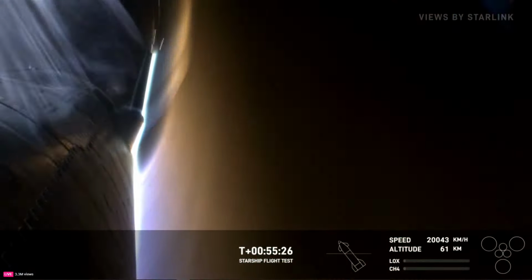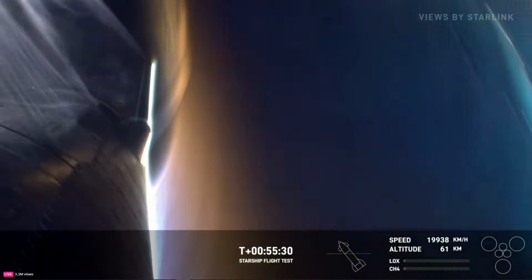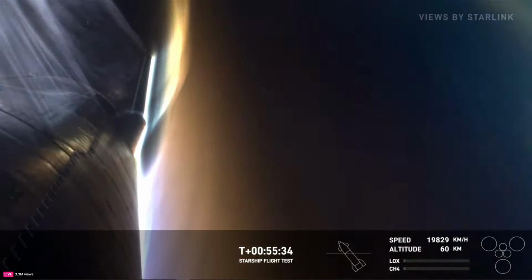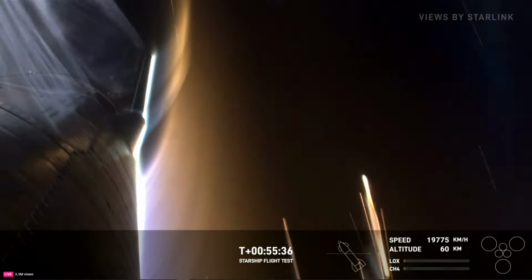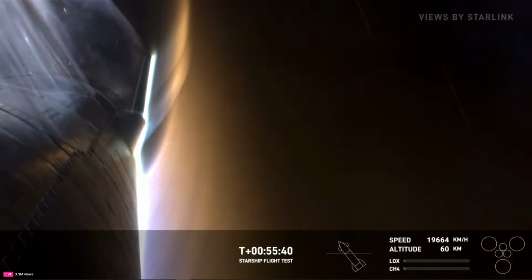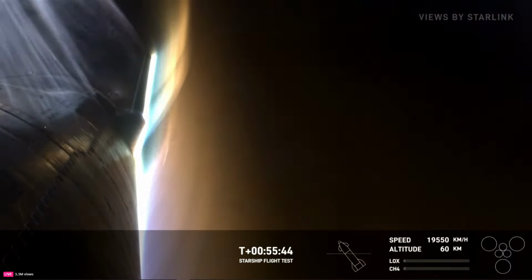There's some, ooh, that doesn't look good. Starship remains on a good entry trajectory. There's some chunks of what looked like molten metal, but we're still on a good trajectory. If you're seeing little camera moves, that's the flap moving as it continues to maintain the attitude of the vehicle as it re-enters.